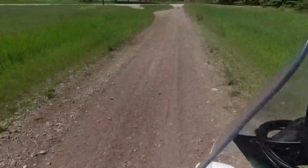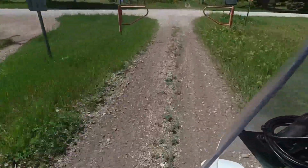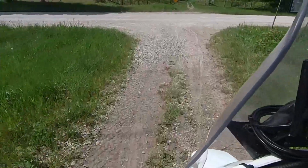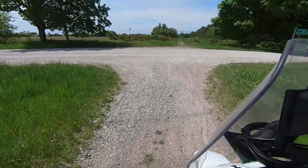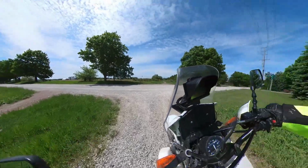Now, there wasn't too much like this that we rode over the weekend, but this is actually where the trail ends. You'll see there's a detour here that forces you over to the left. You can see where it says attention. So we headed out back onto the road.